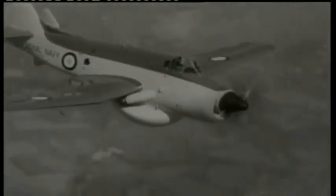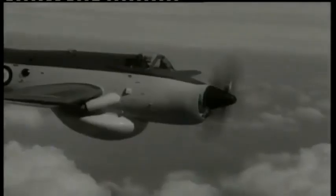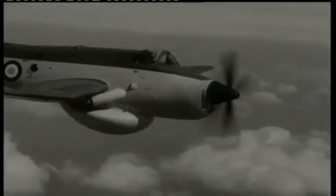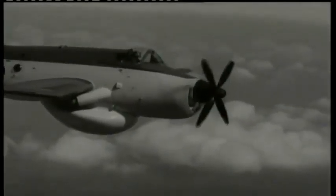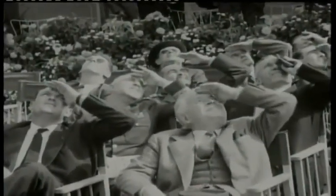Another service machine is the Fairey Gannet for the Royal Navy. In this version, the lump under the fuselage conceals a radar scanner. The plane will be used from aircraft carriers to extend their defensive radar system. By closing down half of its turboprop engine, its flying endurance is increased.